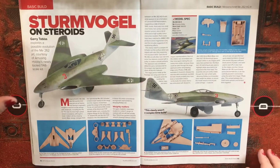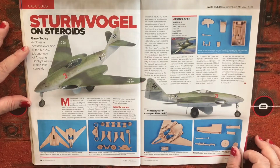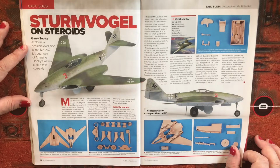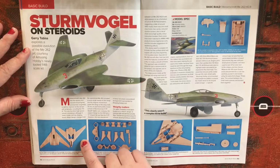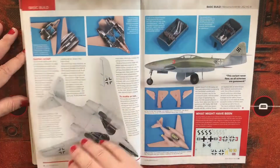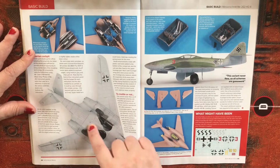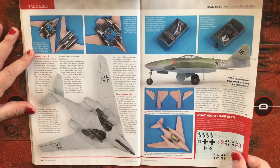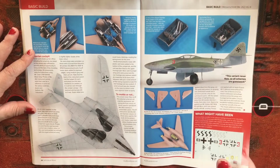Sturmvogel on steroids. There we go. So this was the What If kit. It's a 1/48 scale kit from Amusing Hobby. £26.95 from albionhobbies.com. And it looks fairly well detailed. The panelling here that you can see on the finished kit looks good. Cockpit tub looks good.